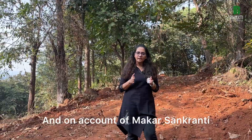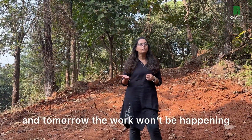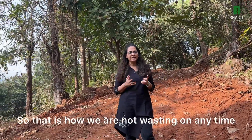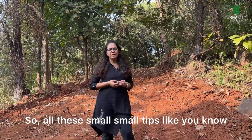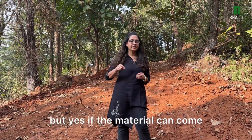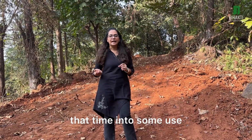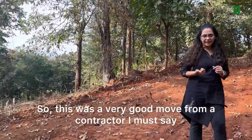On account of Makar Sankranti, today and tomorrow the workers are on leave. So that is how the work won't be happening. But yes, the contractor is covering it up by loading it with material. So that is how we are not wasting any time. All these small tips: when the workers are not going to be there on site, but the material can come, that is a good tip which you should always remember. Rather than wasting time, it is better to put that time to use. So this was a very good move from our contractor, I must say.